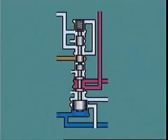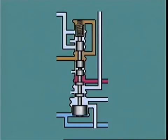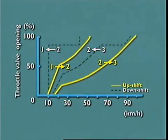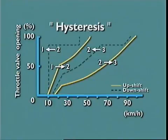Once the 1-2 upshift occurs, the differential area is no longer effective. Governor pressure must fall to a lower value to let the valve return to the 1st gear position, so a 2-1 downshift cannot occur at the same road speed as the upshift. Downshifts occur only at vehicle speeds below those at which upshifts occur. This shift spread prevents a transmission hunting up and down between ratios. It is called shift speed hysteresis.